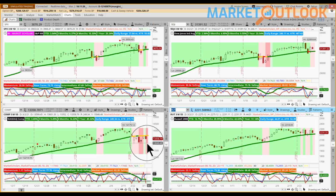This darker shade of pink right here for the NASDAQ composite suggests that we have a strongly bearish posture. And remember, how we distinguish that is where the green line is placed within the market forecast technical indicator that you find on the Thinkorswim platform. With the NASDAQ composite, you'll notice that the green line is at 34 and falling.